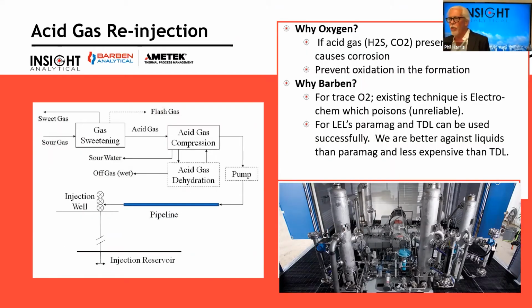So the general process looks something like this, where we have some sour gas that may be both H2S and CO2 laden. There'll be a gas sweetening unit, typically an amine unit, that will remove some of the H2S and at least some of the CO2. On the flash or low pressure side of that, we'll generate this acid gas that we can now take into a compressor system, recompress it, pump it, push it through a pipeline and put it back into an injection well.